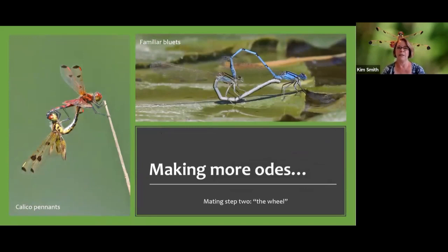So this is called being in the wheel. And you might notice right away that it looks like a heart, right? It doesn't mean they're in love. It's not romantic. It's just convenient that it happens to look like a shape that we humans find relevant, but it's a really cool thing to take pictures of too.